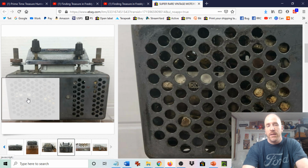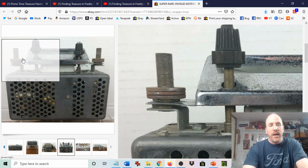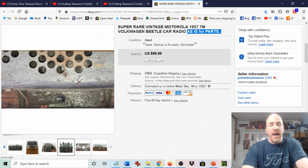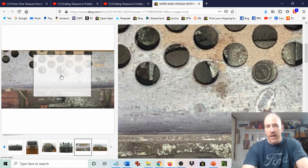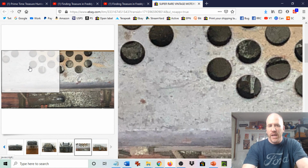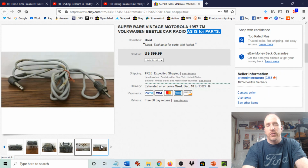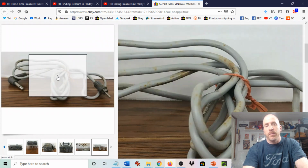I said it's as is in terms of price and condition. And it's a non-negotiable price, because I already had someone else offer me $100 for it. So I know, and it's such a rare piece, that someone is eventually going to fork over the $100. So that's just some random part that came with it.